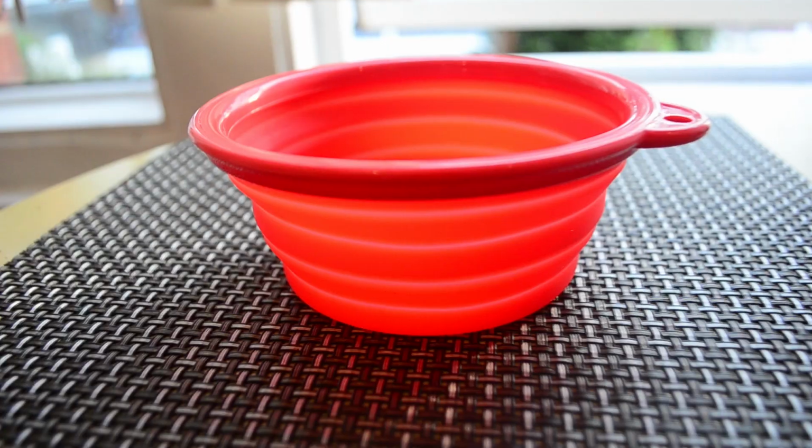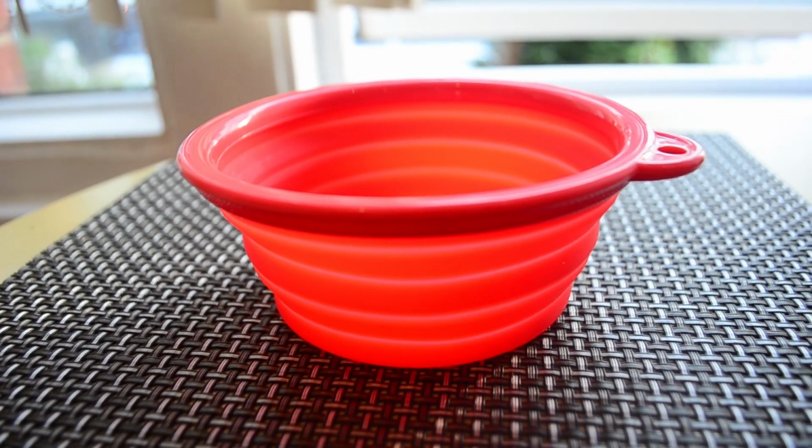When you're traveling, it's still important, of course, to feed and keep your dog hydrated. So it's handy to have a bowl to pour water or food in there. I highly suggest a collapsible bowl so you can save space. They're also quite inexpensive and they can be found online or at your local pet store. With a bowl, you'll be able to give your dog water and feed them to keep their bellies full, which leads me to my next point.